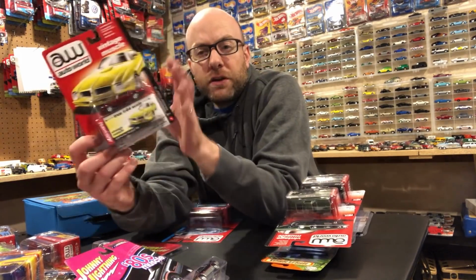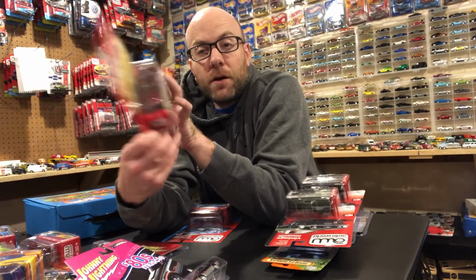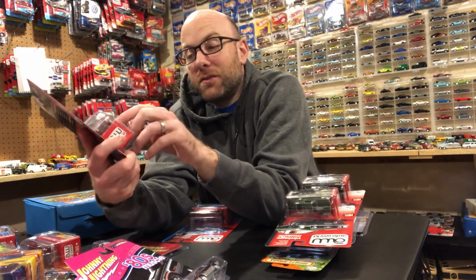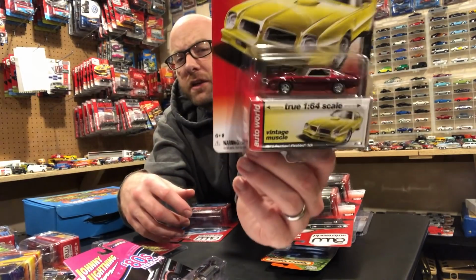Anyway, there's 3 different variations of this. This is the A and B version. There is also a Walmart exclusive of the A and B version that has the Firebird on the hood. And then there is a C and D version, which instead of having like yellow Trans Am logos on here, it has like a brownish Trans Am logo.